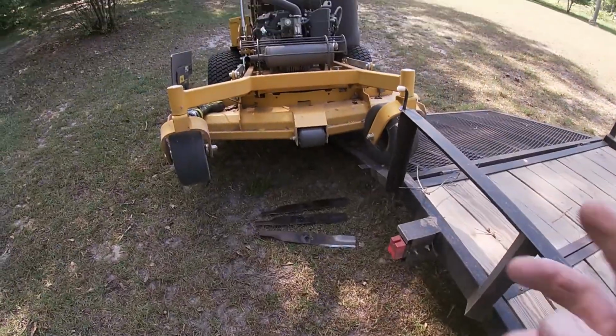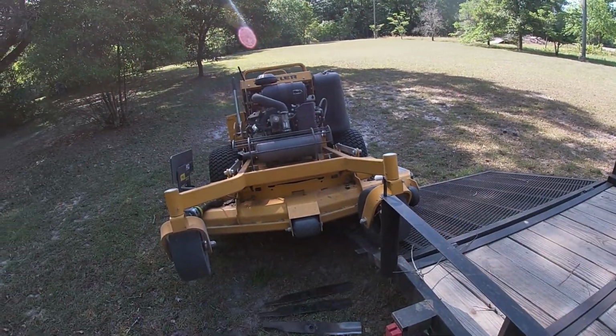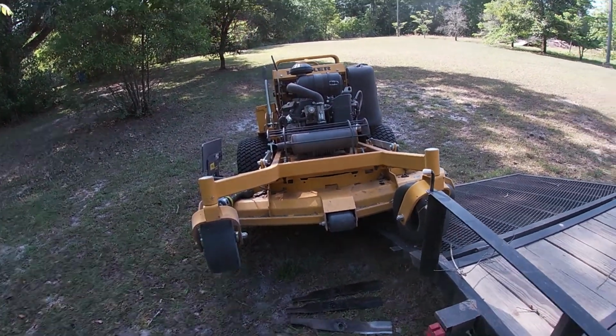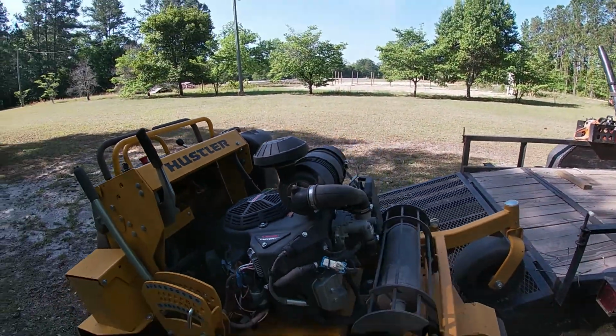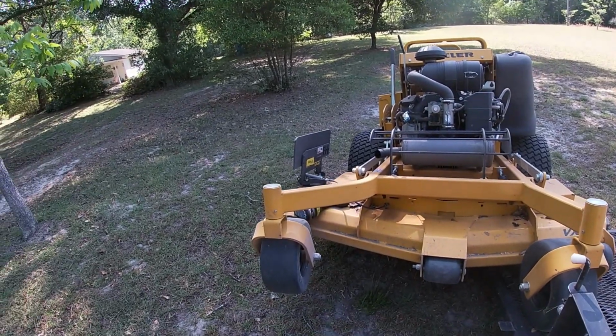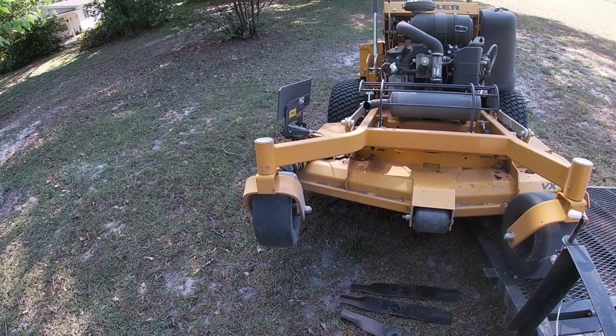Because, you know, if I could flip it up one time and just change these blades without having to, see what I'm gonna do now, I'm gonna put two on, then I'm gonna back it off the trailer, put it on the other side and do the outside one. But if I could just flip it up, man, it'd save me five minutes probably when we cut, and I change the blades every day, so it could definitely save me some time. But anyway, let me get these swapped out so I can move on to the next one.